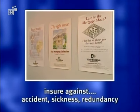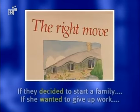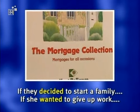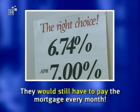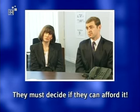They can insure against accident, sickness or redundancy. But if you decided to start a family, and if you wanted to give up work, well, you would still have to pay the mortgage every month. But if they decided to start a family, and if she wanted to give up work, they would still have to pay the mortgage every month. You must decide if you can afford it. They must decide if they can afford it.